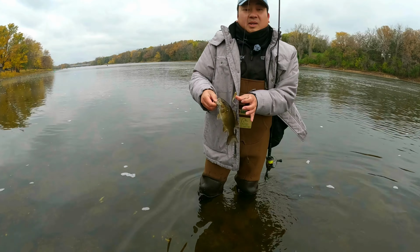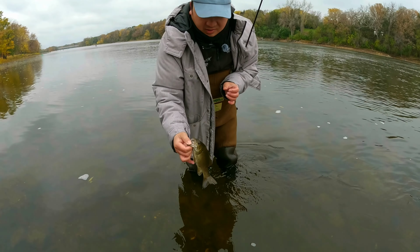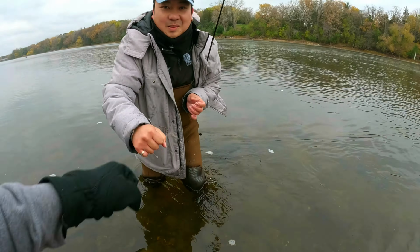It's all about just being out in nature, having fun, fishing with the guys and the gang, the Fish on Gang. Let it go. Ooh, I don't know how you could be touching that water. That's how we do it, man. Come on, let's go.